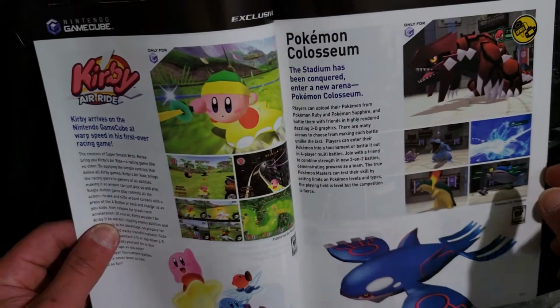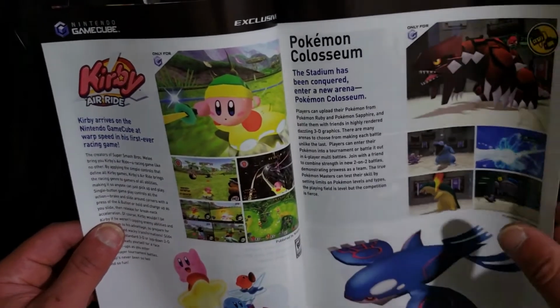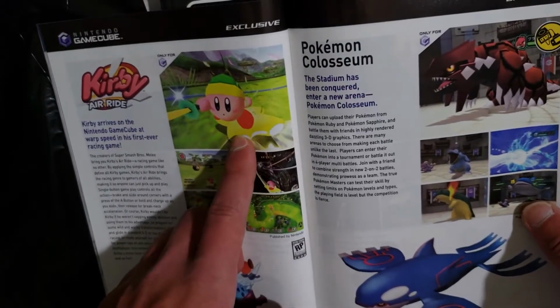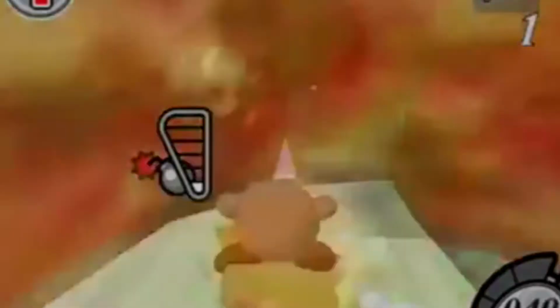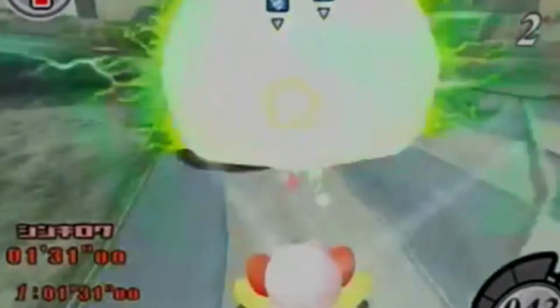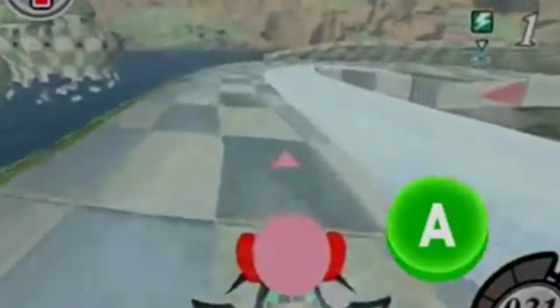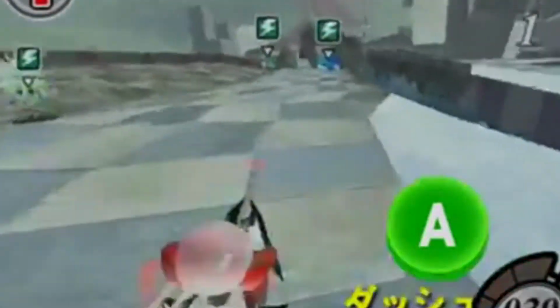Kirby Air Ride. Still looks like its N64 counterpart. But you know, this is actually a decent racing game. It just concentrates on different things, because you don't have to press the acceleration. You have to time when you press certain buttons to steal abilities and to attack your enemies, and it uses drifting more like Ridge Racer, and you get a boost out of drifting around corners.